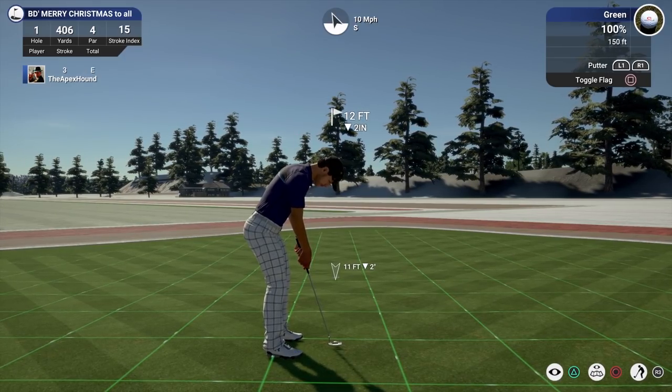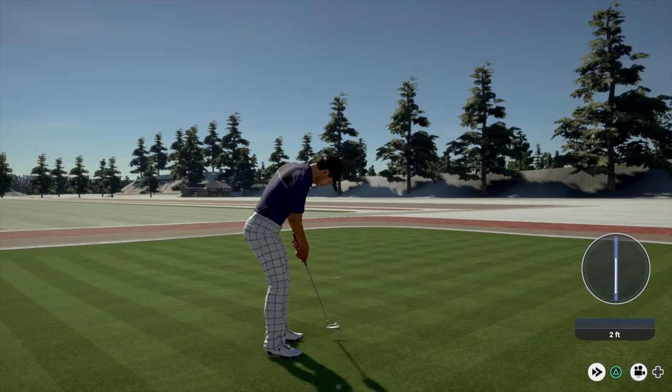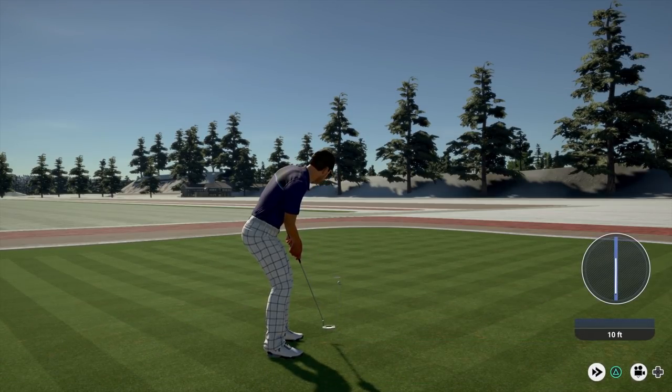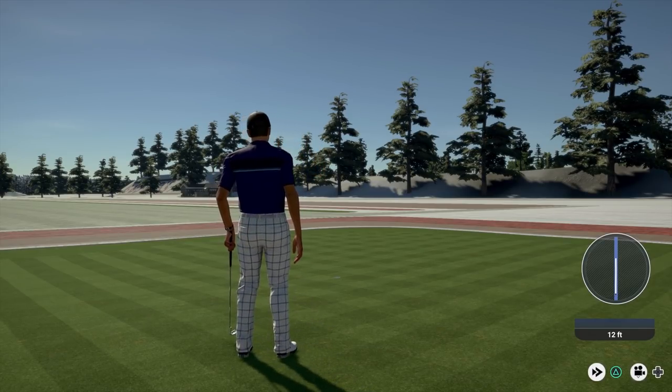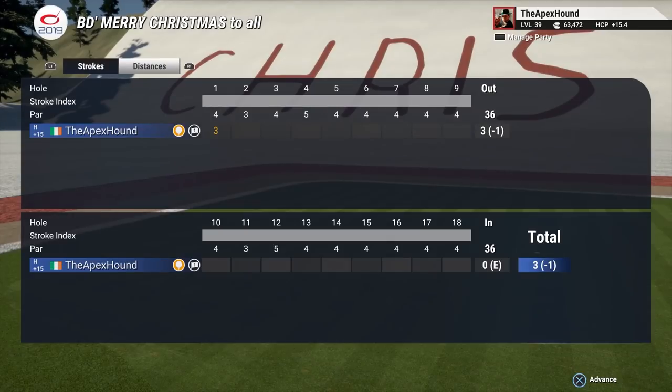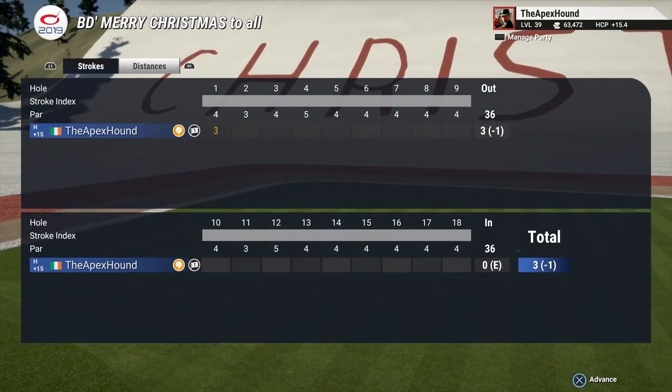Actually breaks right at the start quite a bit, so I'm going to hit this straight. Come on, come back for me, baby. Ooh, just about holds on at the last second. And it's a birdie on the first. I was about to say the fifth for some reason. It's a birdie on the first. It's a Christmas miracle. Yay.